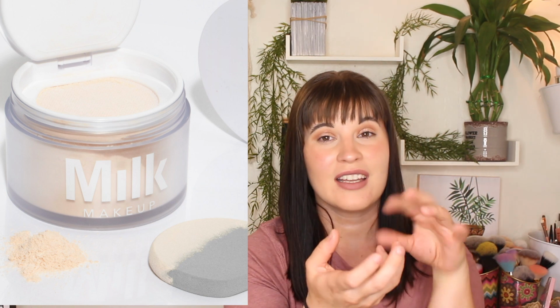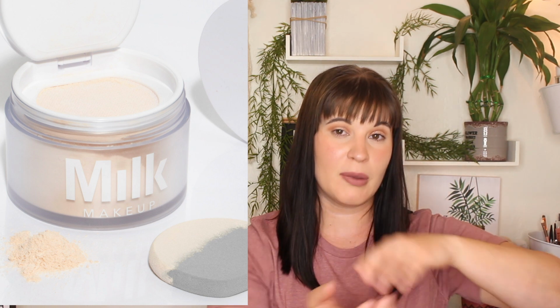I don't like it. I like it when you can take the lid off, shake a little bit into the lid, and be able to dab your blender into it or your brush, and then you can always pour the powder back out of the lid into the container. I just don't understand the whole mesh thing, and I'm not a fan of it at all.